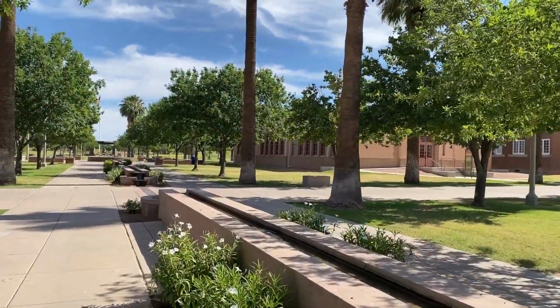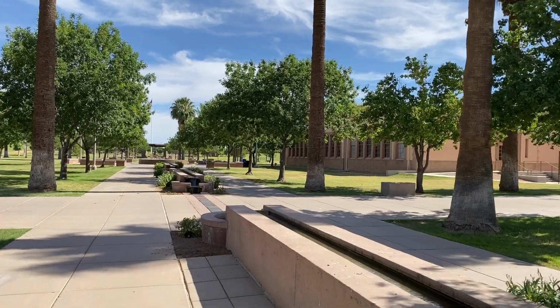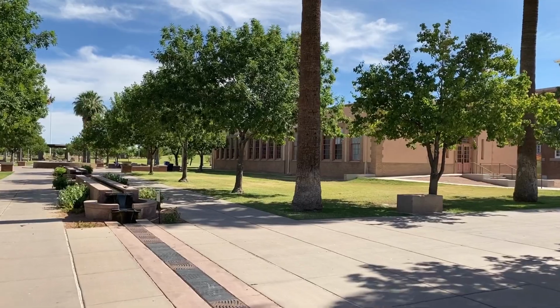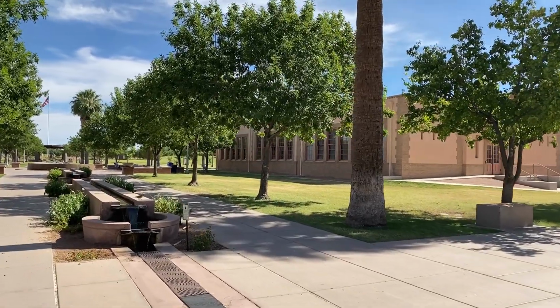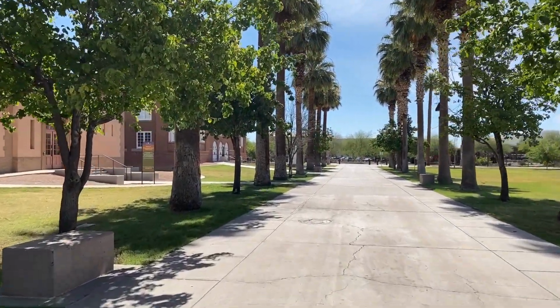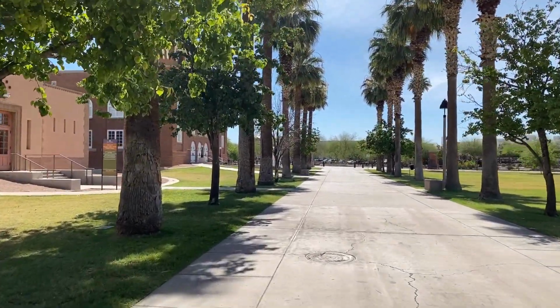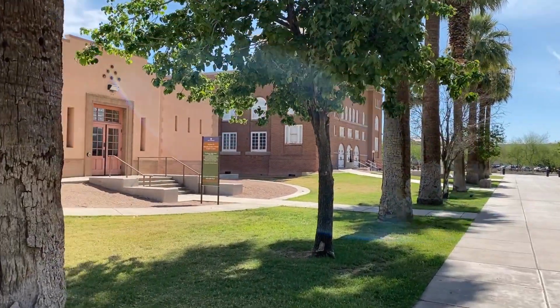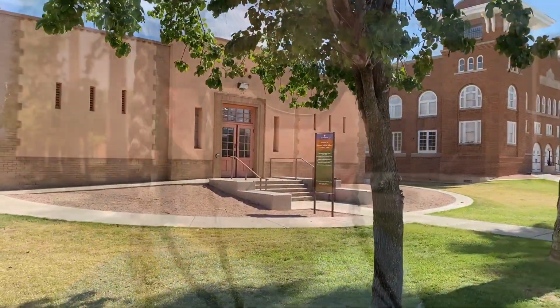Go ahead, tag along. This is a pretty expansive park on the Arizona Veterans Home grounds. I'm not 100% sure if veterans actually live here or if they have just lived here in the past. There is a visitor center. I don't know if it's open, but it says it's right there, and I'm gonna go check it out. The door wasn't open, so I'm gonna continue around and see what there is to be seen.